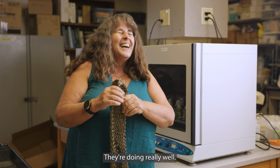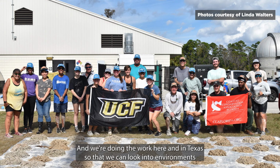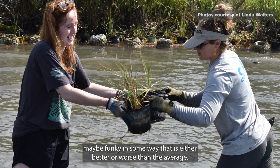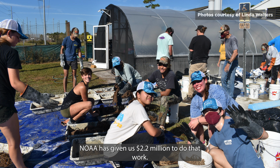They're doing really well. So this funding is coming at a really good time, and we're doing the work here and in Texas so that we can look in 2 environments in case the Indian River Lagoon, where we're testing it, maybe, I don't know, maybe funky in some way, that it's either better or worse than the average by testing it in 2 places. NOAA has given us $2.2 million to do that work.